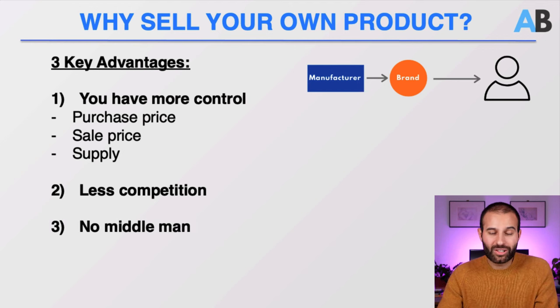So for example, this top result here, bed sheets. Bed sheets is a good example of a product that I would say is not super easily brandable. So I would probably avoid a product like that. But if we scroll down, we can see that one of these, okay, this is potty training pants.